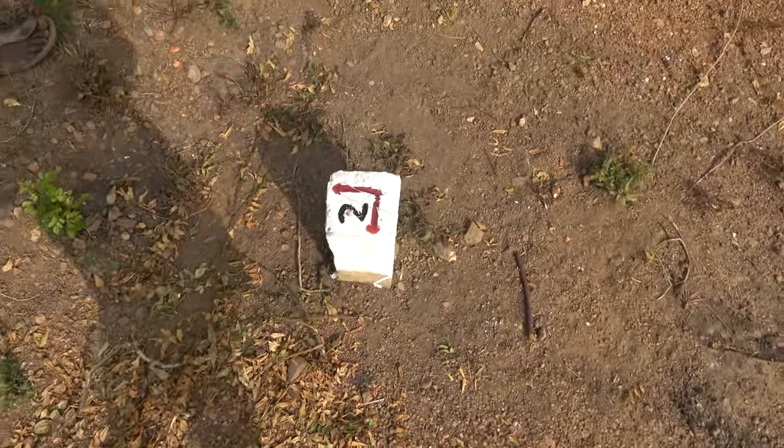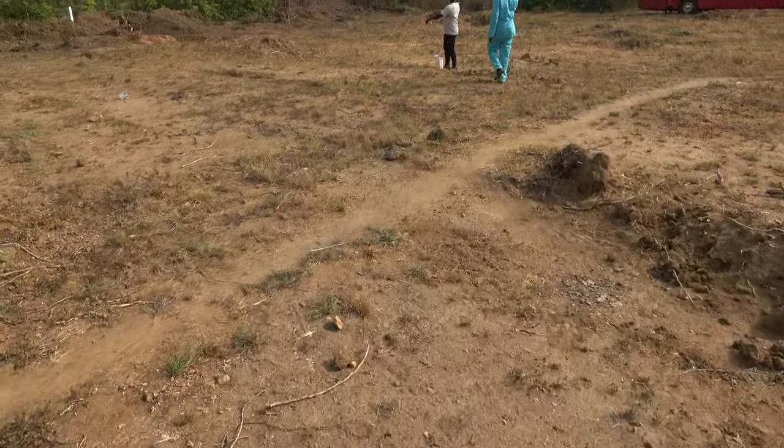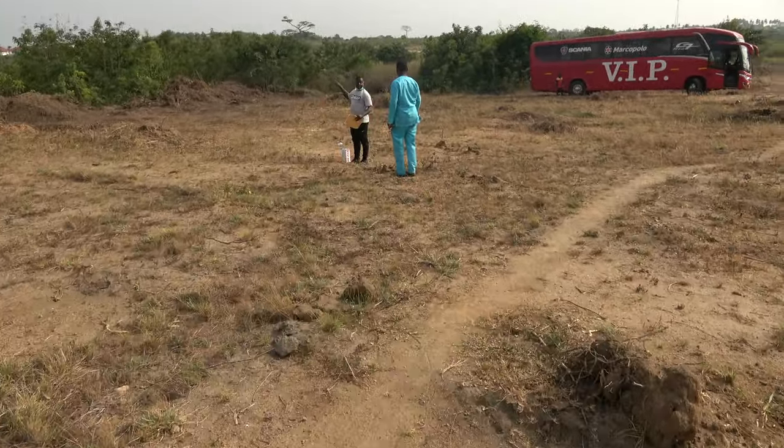There you go, family. Pillars ready. That's two. I'm going to give you a nice feel of the site map.